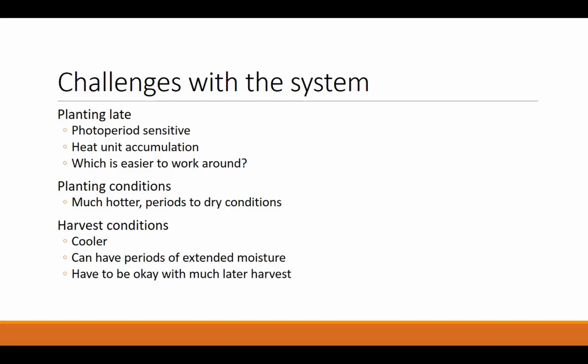The planting conditions are typically not as friendly. You typically have a very short window because of how hot and often how dry it can be once we're taking that winter crop off. So think about those conditions we typically get mid-June through July, which can be a lot worse than what we get in April and May when we typically plant our summer crops. And then at harvest, conditions are typically cooler, so the dry down is a lot longer, and we can have plants stretch well into November, December, maybe even into the new year before we can actively take them out of the field.